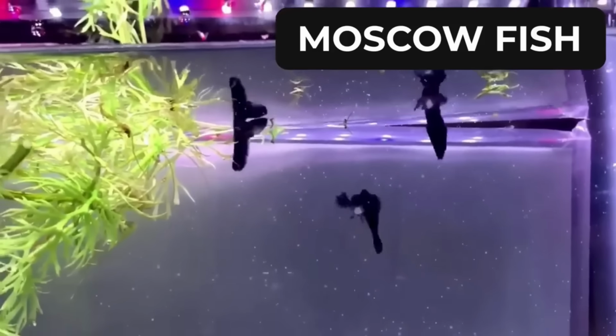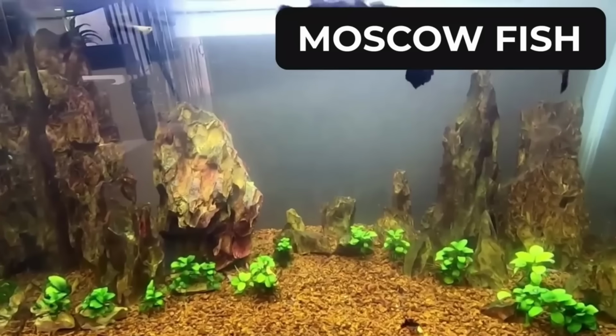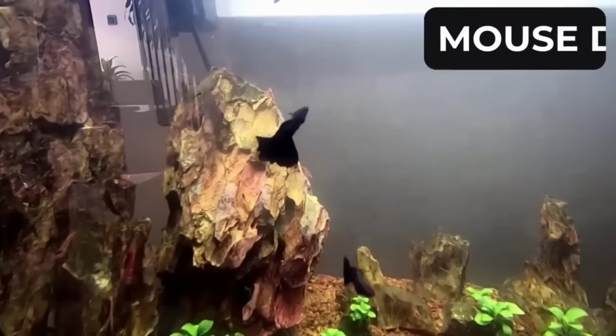The Moscow guppy is an ornamental variety bred through selection with intense colors like blue, black, and purple. Males are usually the most striking, popular in aquariums for beauty and easy care.